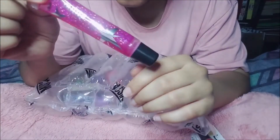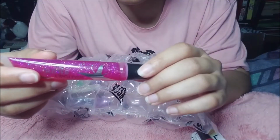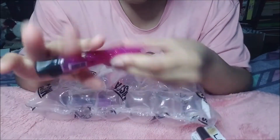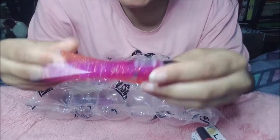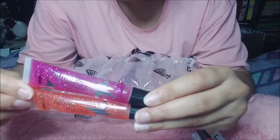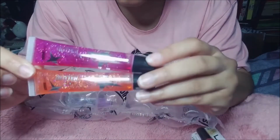You guys, this looks like it's separating, right? I can probably fix that. I don't know. We'll try something out. But yeah, I have these two. I'm super excited, you guys. I don't know if you guys can tell. I just really like lip glosses and lip balms, flavored lip stuff is just so fun.